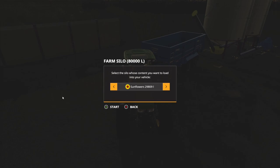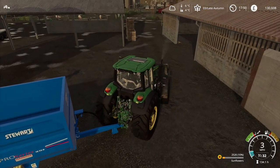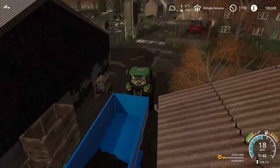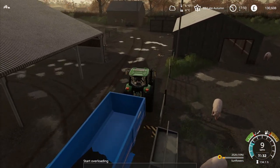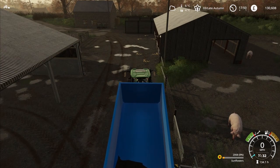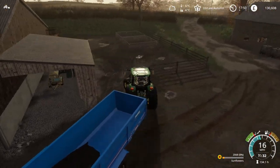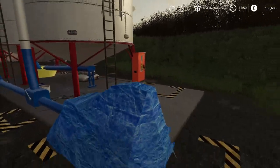So let's start off with... what is worth the most, sunflowers or canola? I think it's quite close, isn't it? So let's just start off with sunflowers. Let's just see how they get on with 2,500. Okay, so they took 500 litres. Right. So yeah, I'm going to need to have this on, aren't I? There we go.